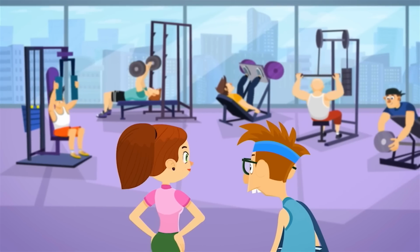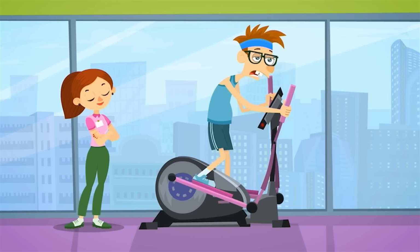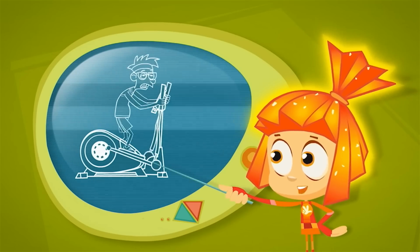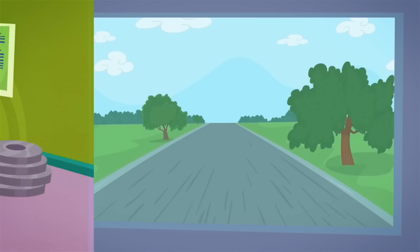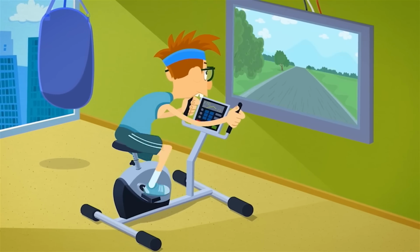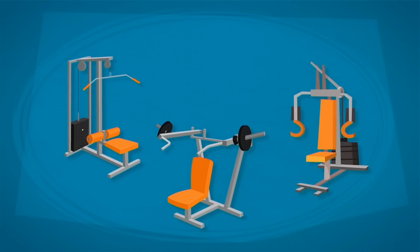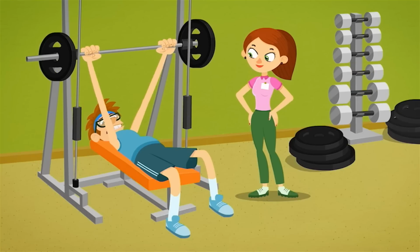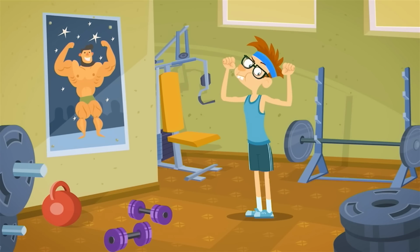There are all sorts of exercise machines to help you improve your health. This one simulates skiing. It exercises your arms, legs, and heart. And this one you can row like a rowboat. And if pedaling's your thing, an exercise bike lets you get a great workout no matter how bad the weather is outside. There are also weight training machines. These machines can help you build big, strong muscles and tone the shape of your body.